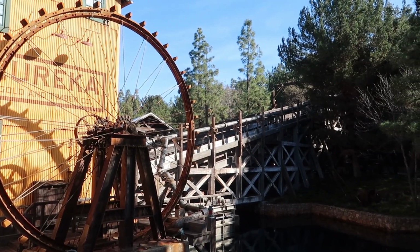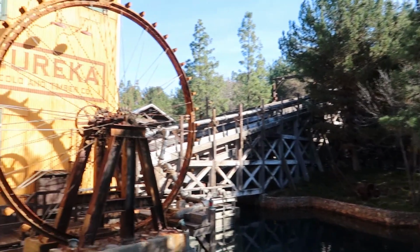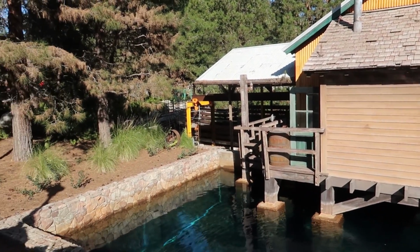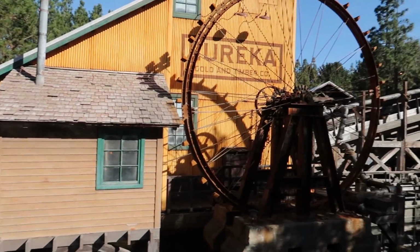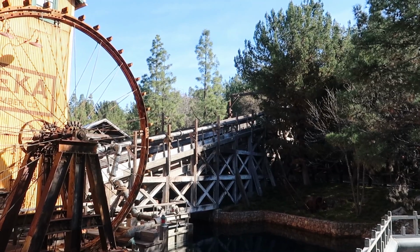So it doesn't look like there's any work being done to the ramp going up into the mountain, but definitely looks like there was a lot of work being done at the bottom, and I'm sure there's probably work being done up top, but we won't know until we get on the ride when it opens.